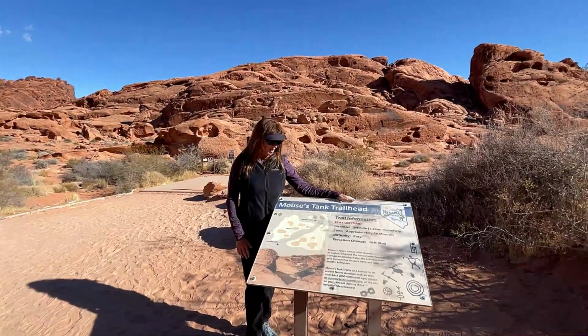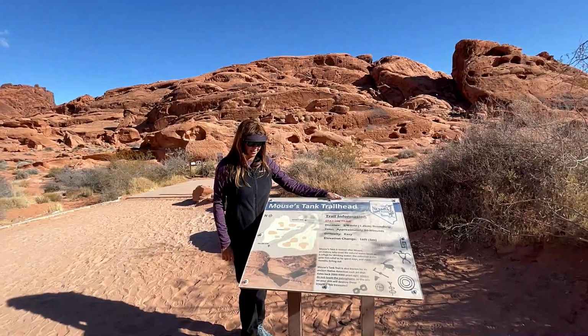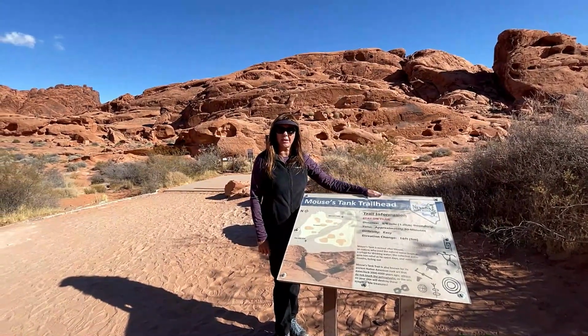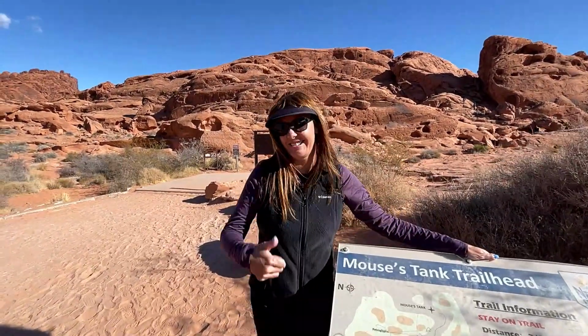All right, where are we at? We are at Mouse's Tank Trailhead. What's so special about this place? We're gonna go find out. Only 3/4 miles, so maybe an easy hike. All right, so Scottsdale Travel Chick can handle this then. She can handle it.